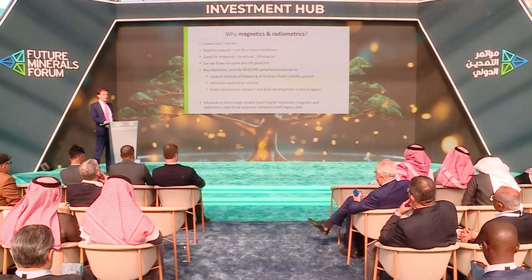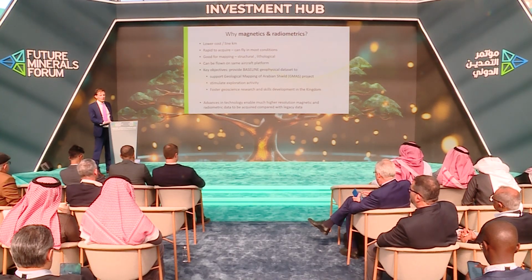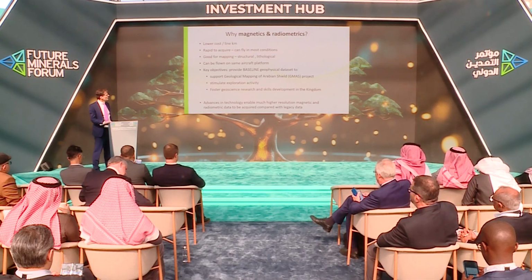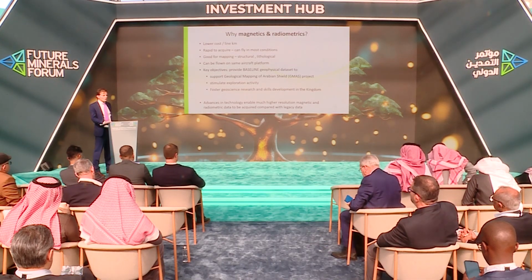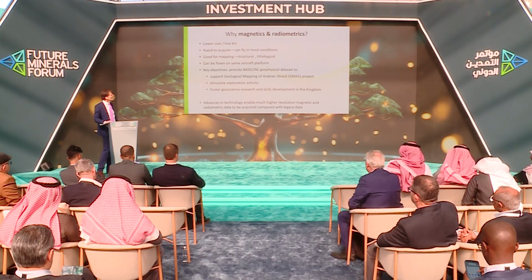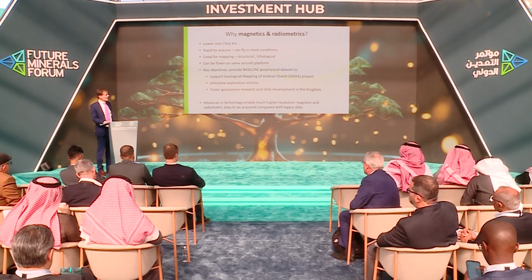So why magnetics and radiometrics? These are the standard methods for baseline geophysical surveying. They're relatively low cost per line kilometer compared to other methods, and relatively rapid to acquire. The systems can fly even through the Saudi Arabia summer. They're good for structural mapping, particularly magnetics, and for lithological mapping, radiometrics and magnetics.